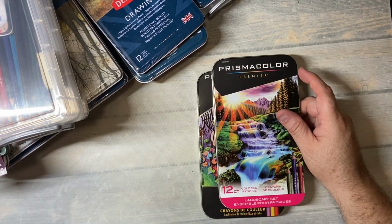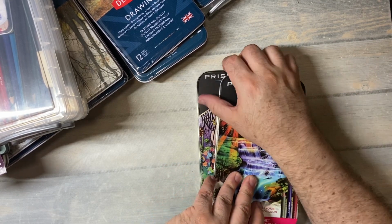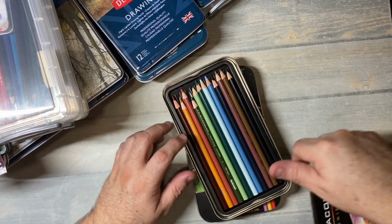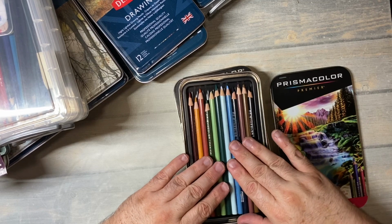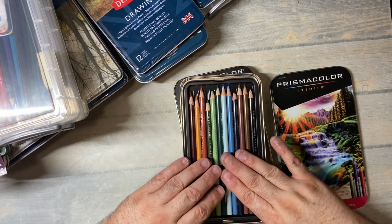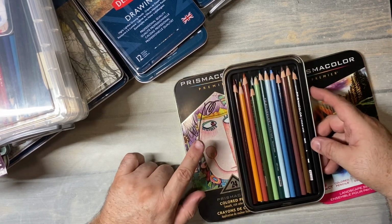This is the landscape set. This is one of my favorite sets that Prismacolor has. If you look, I can't open it. They're perfect colors for doing a countryside or a meadow or fall. It's a good beginner set for that. And I really like these colors. Like these colors aren't in here.